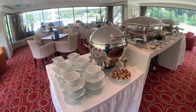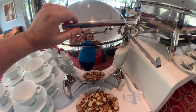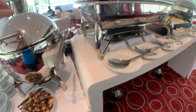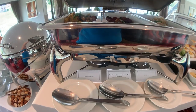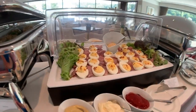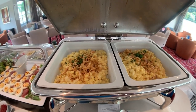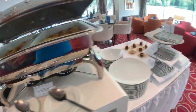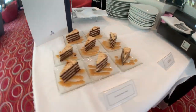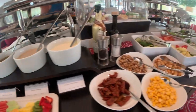They always do kind of a mini lunch upstairs. This is creamy Bavarian cheese soup with pretzel croutons, yummy. Potatoes and other Bavarian specialties. Ooh, some deviled eggs. German potato noodles, yummy. And then the cake is this caramel layer cake, fruit salad.